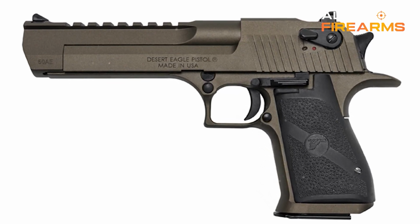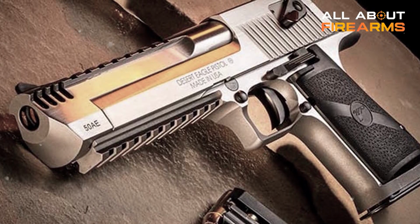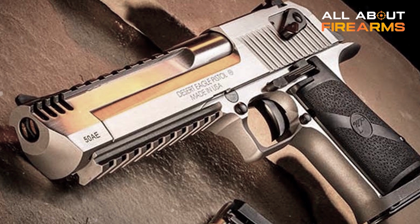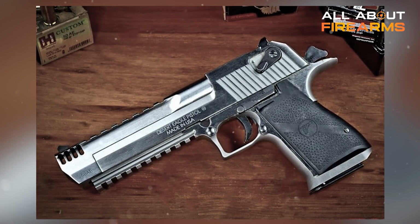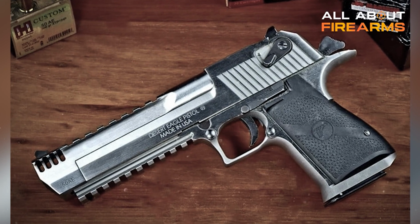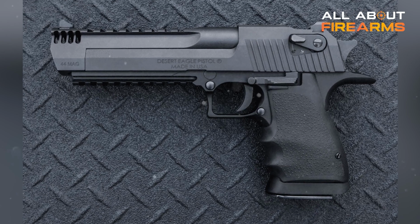You didn't choose concealment, you chose chaos. Your draw isn't fast, but it's dramatic. Your pants sag half an inch from the weight. And your chiropractor's on speed dial, but that's the price of carrying a portable flex. You're not aiming for subtle, you're aiming for shock and awe. And honestly, you nailed it.